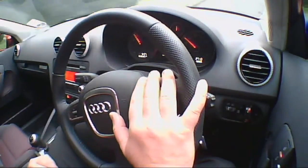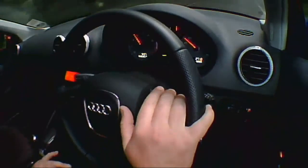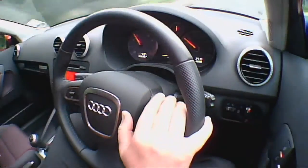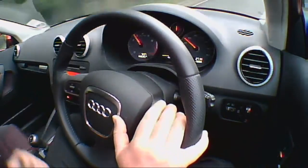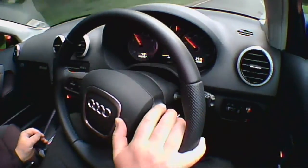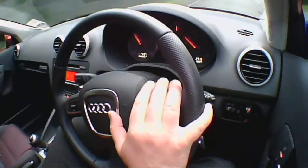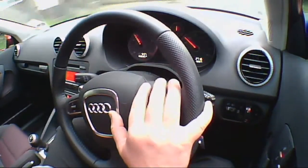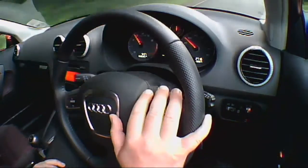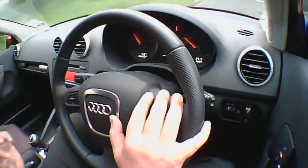They cater for everyone's needs. You've got a pokey 3.2 litre in one of these, and you've got the smaller engine versions. These cars are superb. I am not exaggerating when I say this. You will not go wrong with this car. It is well put together. It is well engineered. And it is a fantastic drive. It is so smooth for a small car. The modern day Audis are excellent. Take one for a test drive, you will not be disappointed. This car is worth every penny.